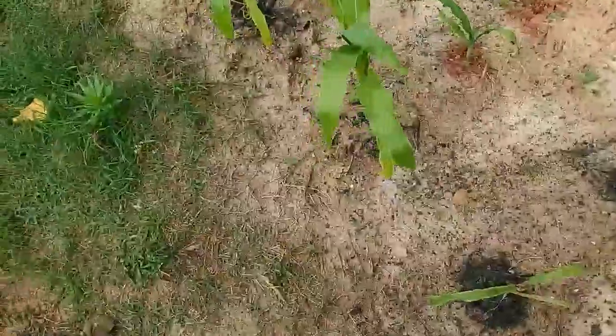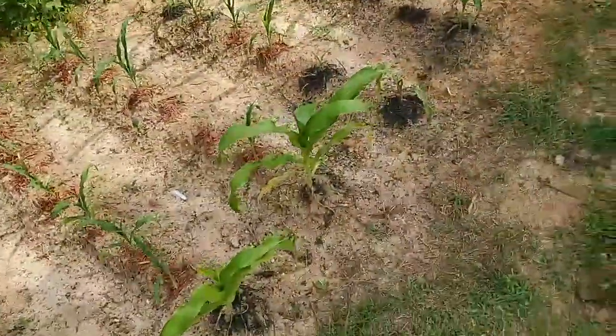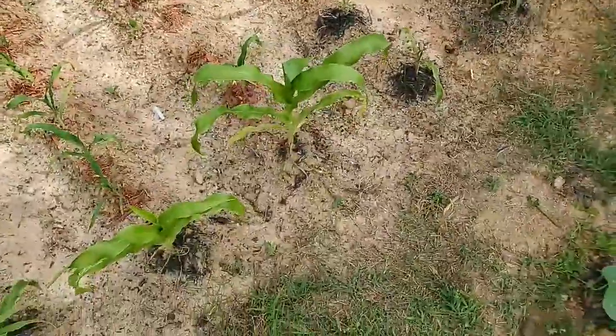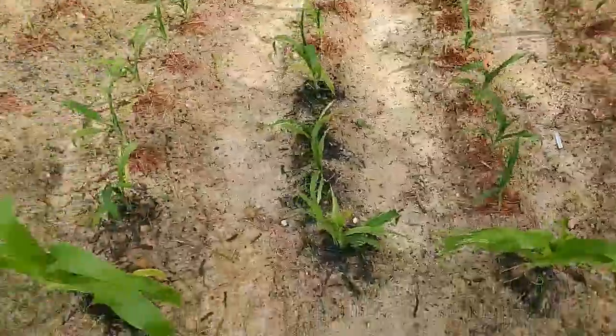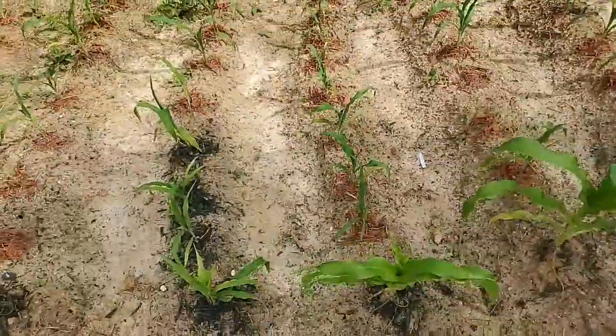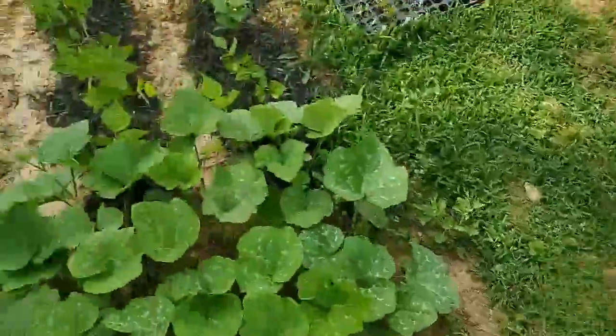Yes. So corn are social creatures. They are social plants. They like to pollinate with each other, so you have to put them next to each other so they can do the naughty, right? Okay. All right, so that's it for my corn story. So I'll show you guys, I'll give you an update. Okay, so let's go to the bean patch.